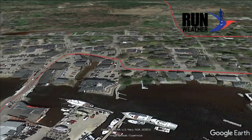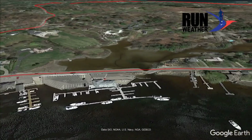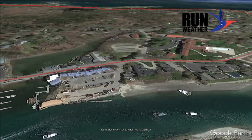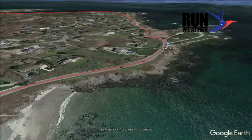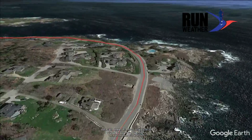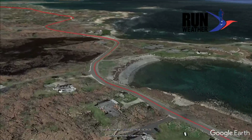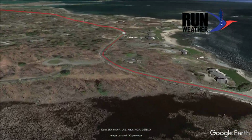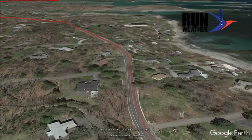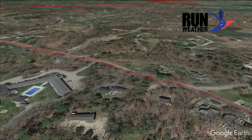Now, between miles 9 and 13, it's another one of these loops that takes you down by the water. At this part of the course, there are some hills to contend with, of course not right along the water, but when you're in between, say, miles 11 and 12. So this is mile 10 right here. Beautiful views along the water in Kennebunkport. But as you get closer to mile 11, you're going to notice some climbs coming in right here. So you go up and down some, still pretty early in the race, not even at the halfway point, and hopefully your legs are ready for that.